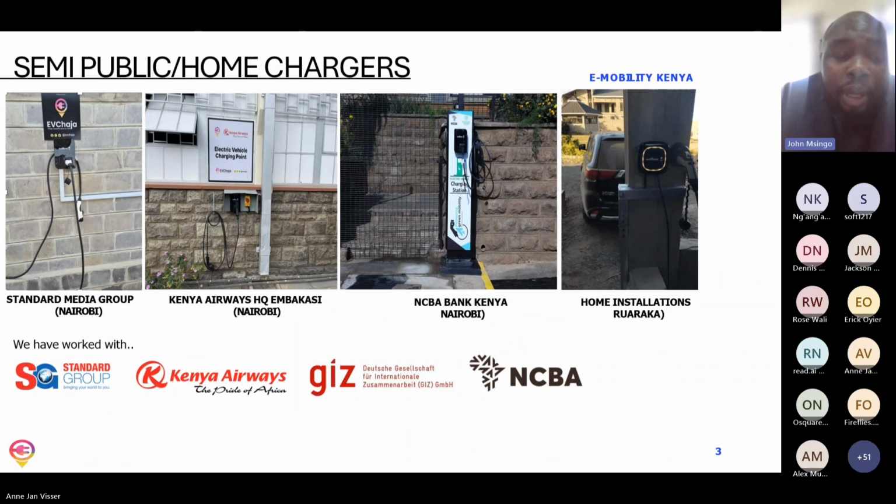We have also put up chargers for corporates, for fleets, and also for homeowners. We've worked with the Standard Media Group, Kenya Airways, NCBA Bank, and if you look at the final picture, that is a home installation that we did. For those who are keen, you'll notice that car is a plug-in hybrid. We think that is something that will be a common occurrence going forward. Next slide, please.